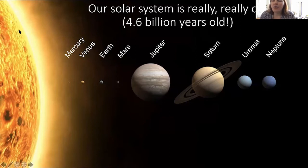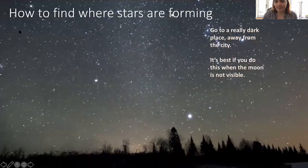And because it's so old, if we want to study how the Earth or the sun formed and what it was like when they were forming, it helps to study nearby regions of our galaxy that are forming stars right now. So how you can find these is you want to go to a place that's quite dark, ideally away from the city on a clear night. And it's also best to do this when the moon isn't up, because the moon brightens the sky and it makes it harder to see faint things.